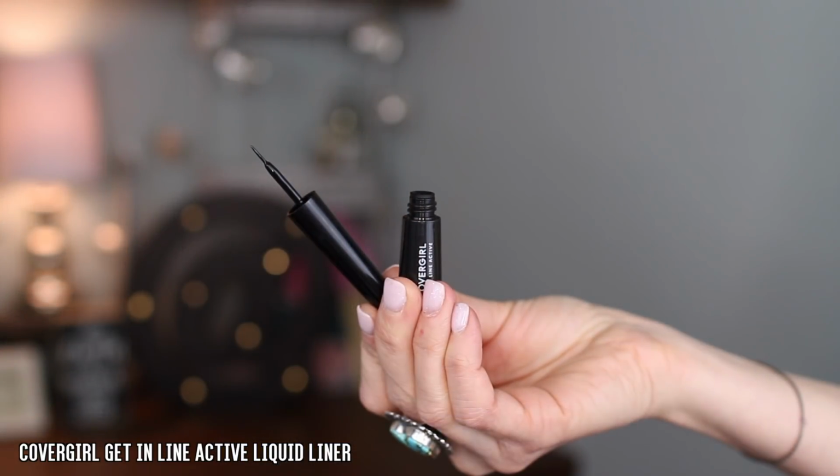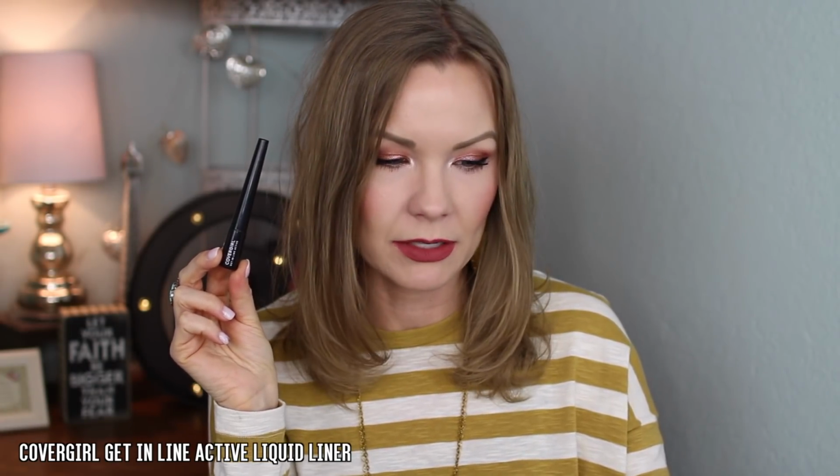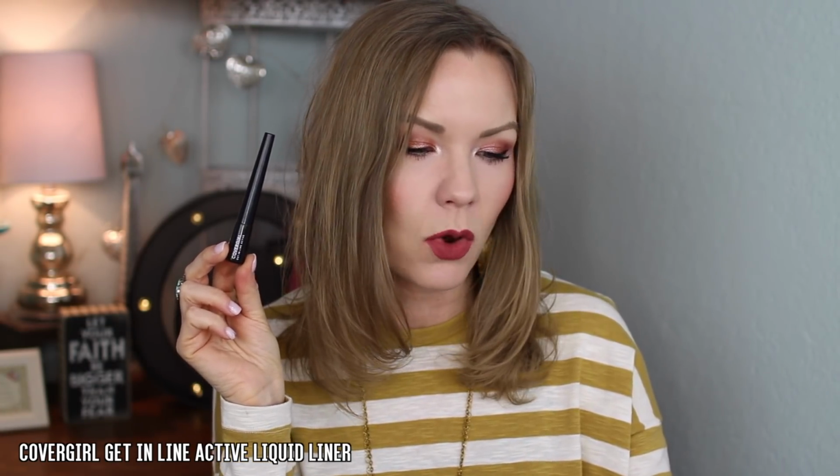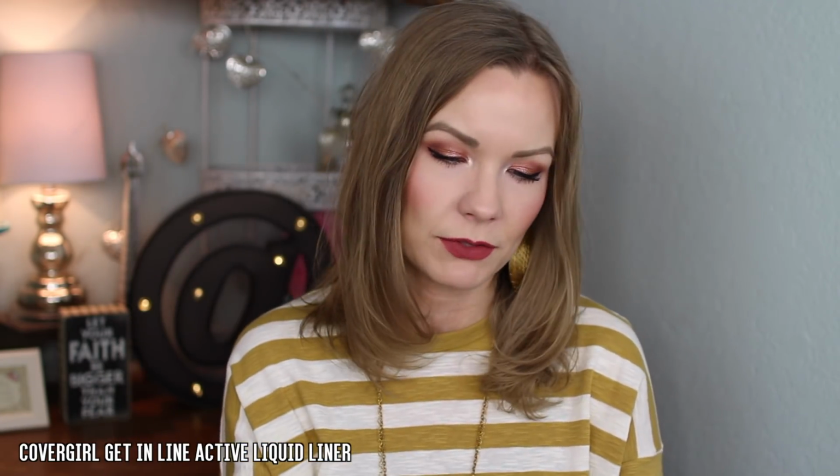A couple of new liners. So first off, let's talk about this one. CoverGirl sent me this one. This is the Get In Line Active Liquid Liner. It says it combines a lightweight feel with intense black color for maximum impact. The longwear formula is sweatproof and waterproof to fit your active lifestyle. The brush tip applicator creates defined, precise lines. And it says on their little sheet, $9.50 for this.